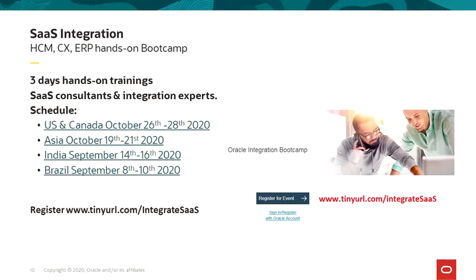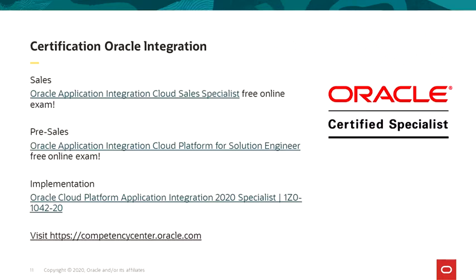It's a 3-day hands-on training for SaaS consultants who would like to learn more to integrate Oracle SaaS solutions like CX and ERP. Integration and additional registration and additional schedules are available at tinyurl.com/integrateSaaS. As part of the training, we ask you as a prerequisite to complete the free SaaS and pre-SaaS exam, which is available at the Competency Center. As a follow-up, we invite you to take the integration architecture exam.